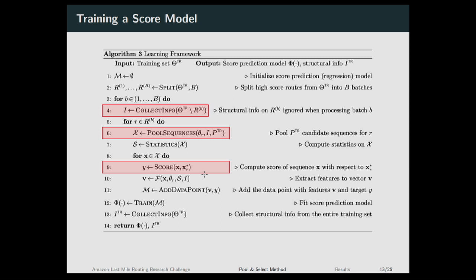We get a vector of features that depend on the sequence itself, on the instance or the route, and on the statistics, so you can evaluate things in a relative sense. And we add this data point to the regression model that we are going to train once we finish all the batches and all the routes. And we return it, together with structural info about the whole thing. So that's the score model.